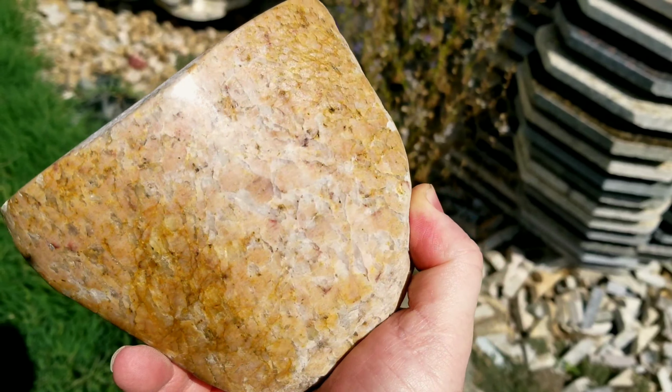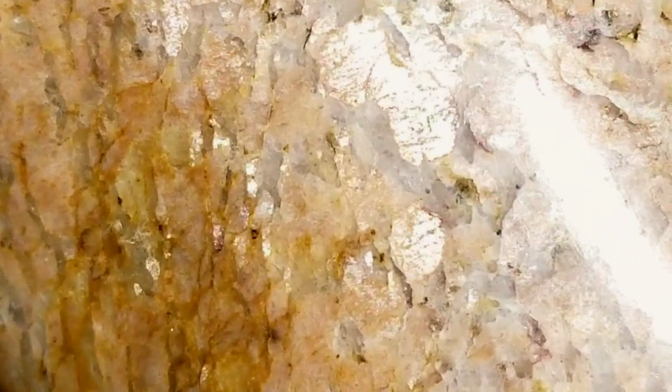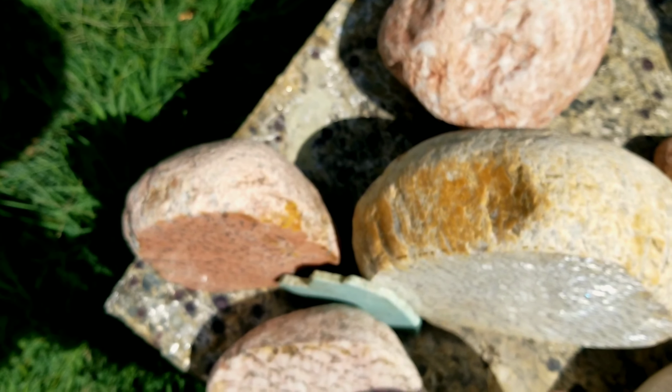You can see this piece is polished. You can see the reflection of the sun, but aside from that, you can see the sheen. See how it, I believe that's showing up in the video. Very nice. So that's a very attractive feature in a feldspar.